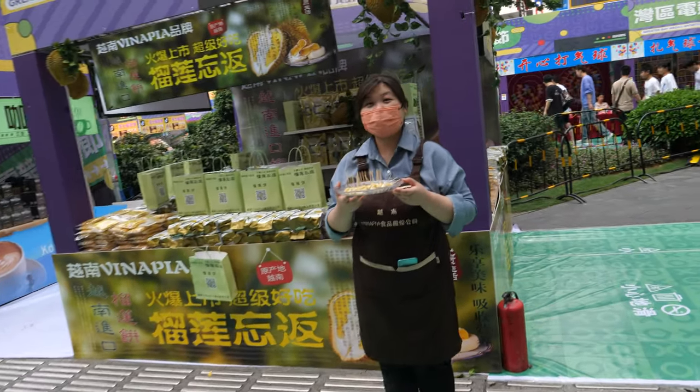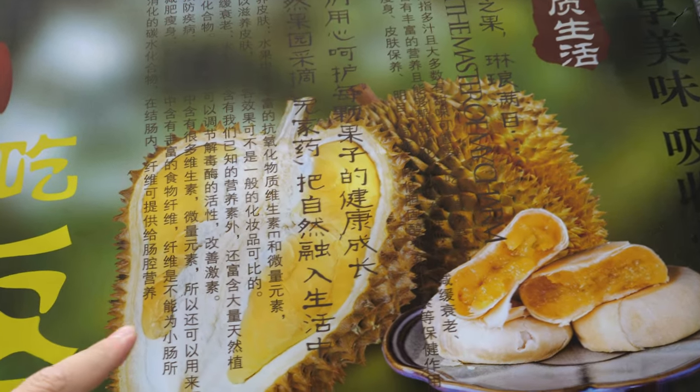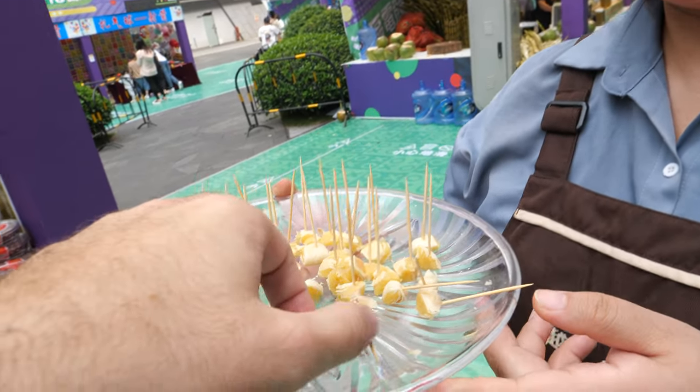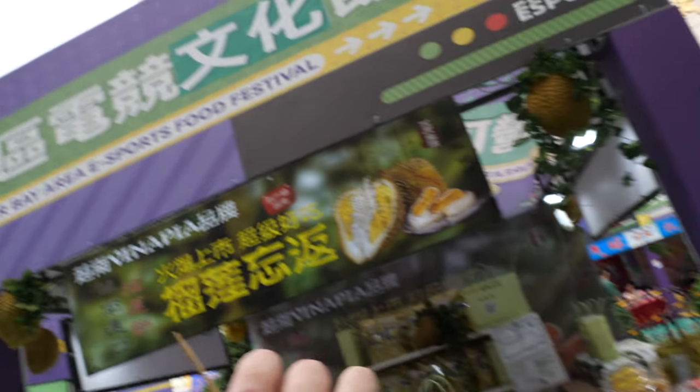Hi, can I take a photo? What is this? This is this fruit. This is a famous pointy fruity thing. Yes. Can I have a taste? Oh, okay. Yeah. All right. Mmm. Good pointy fruit. Mmm, that's nice.